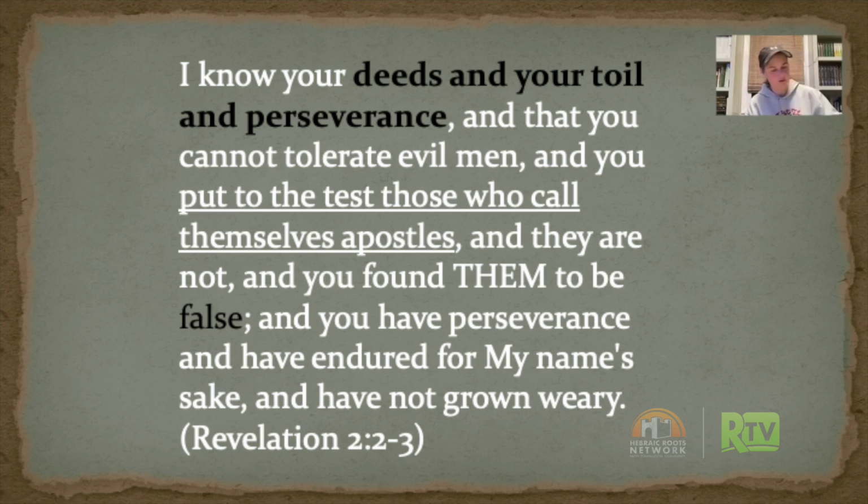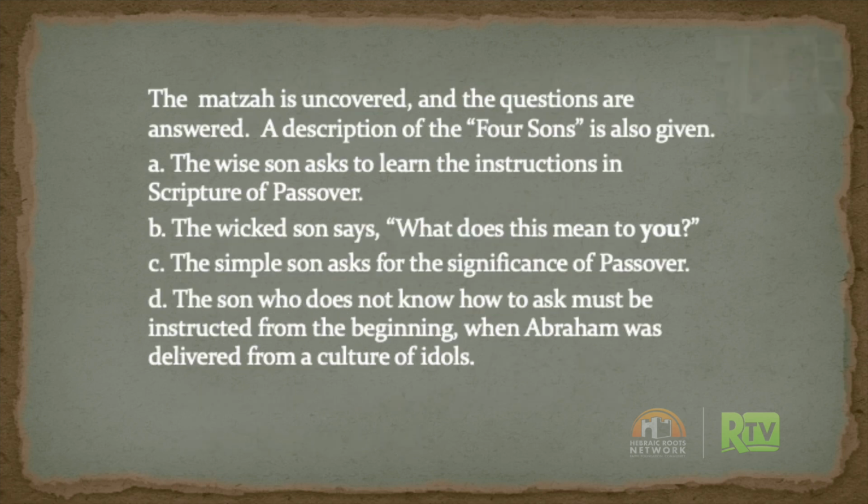So there are four sons here. There's a wise one, a wicked one, a simple one, and one who is unable to ask. The wise son, what does he say? What are the testimonies, decrees, and ordinances which Hashem our God has commanded you? Therefore explain to him the laws of the Passover offering, that one may not eat dessert after the final taste of the Passover offering. So he said, tell me how to do it. Just real quick, let's go through the four sons.